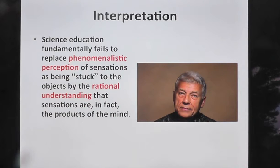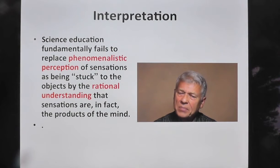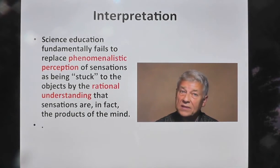We can therefore conclude that science education fundamentally fails to replace phenomenalistic perception of sensations as being stuck to the objects by the rational understanding that sensations are in fact the products of the mind. And the reason for this failure is that having this illusion makes practical sense. For most practical situations, it is easier to view the world in a phenomenalistic way than to refer to scientific constructions that produce the sensations. Just imagine how awkward it would be, instead of saying, "This apple is sweet," to say, "This apple has a molecular structure which triggers our taste buds that are responsible for our sensation of sweetness."